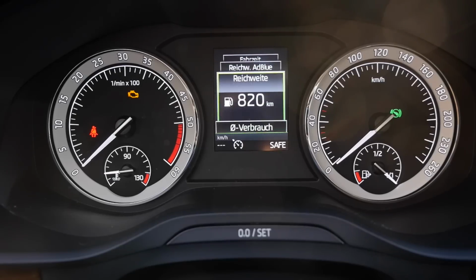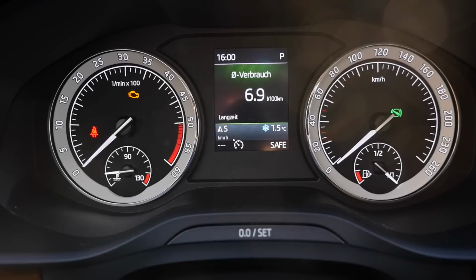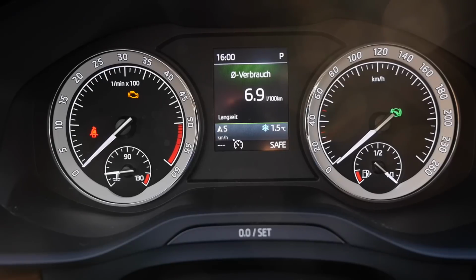I could get this car down to 7 liters per 100 kilometers. If you push this diesel a little bit more, then you tend towards more like 8.